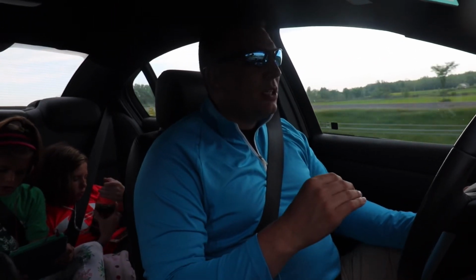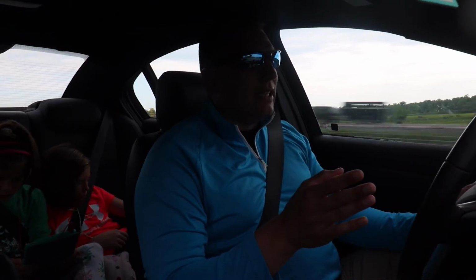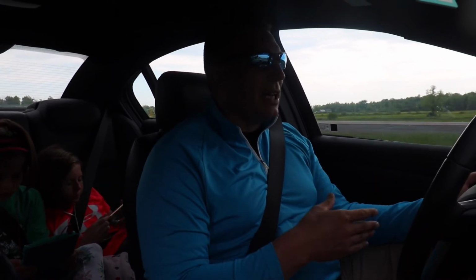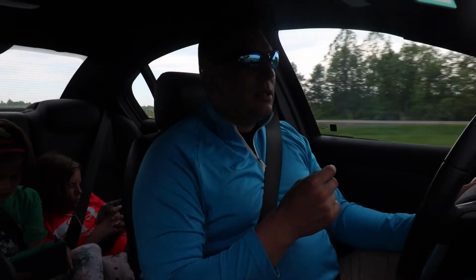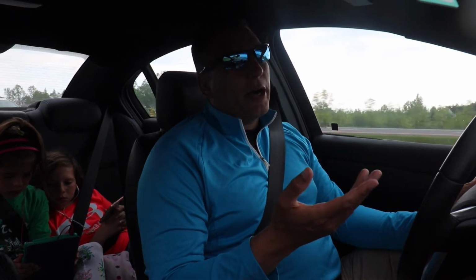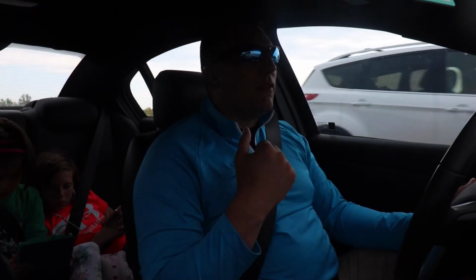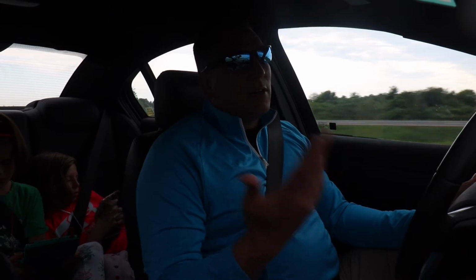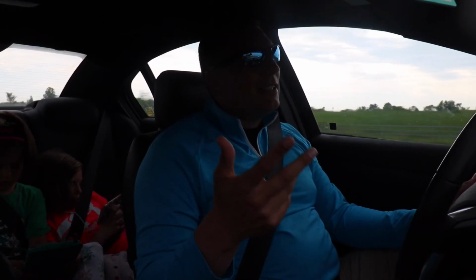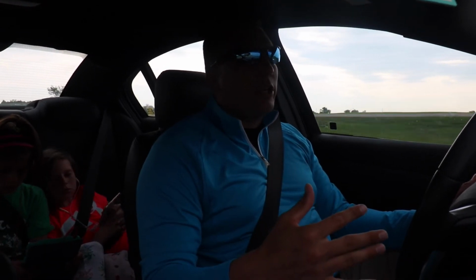I kind of wish I would have bought a GT and modified that. I left the GT500 alone just because it was a really fun street car at 700 horsepower. Was it the fastest car out there? No, it wasn't. But it was a really fun car to drive. It was a fun car to take on dates, not that I go on many dates, to take the kids in, to go to car shows, car meets. It was a fun car to do that.